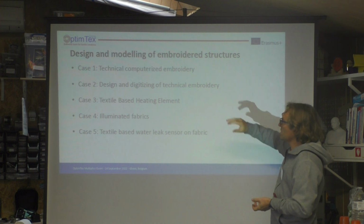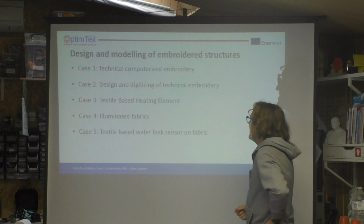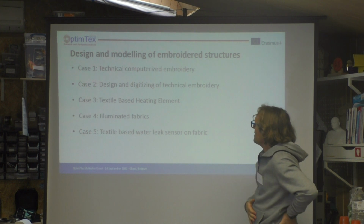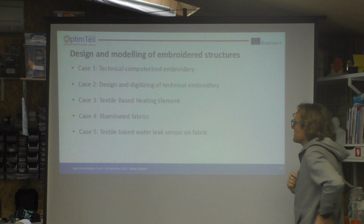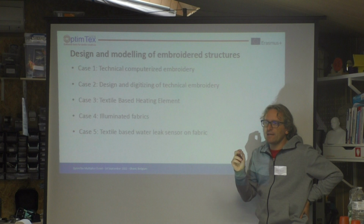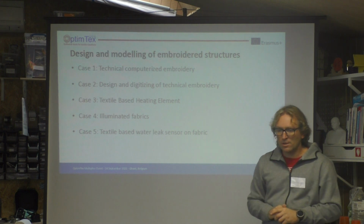They use a Tajima, I think. Anyway, Tajima, yes. But Ink/Stitch can do it also for Brother and other outputs. And then they show 3 cases of what they make with it. They give an example of making a textile-based heating element, how to make illuminated fabrics, and how to make a water leak sensor by using embroidery of conductive yarns on a fabric.